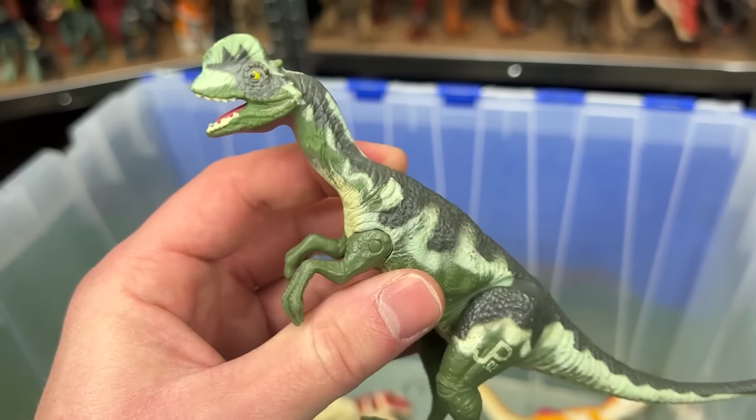Up next is another Endoraptor figure, I believe also from Fallen Kingdom. This figure features a fully posable body, but no action buttons. Next is an Iguanodon figure from Jurassic World Dominion, and it features an action button when you press down on its back. This brightly colored dinosaur, I believe, is called a Scutosaurus.